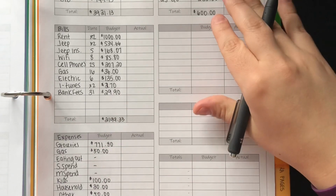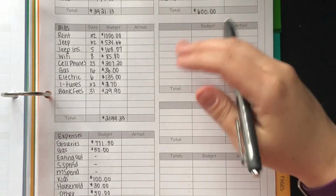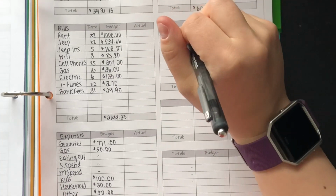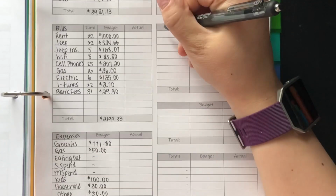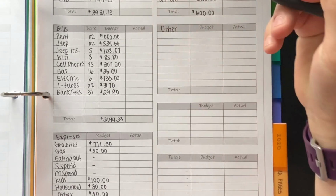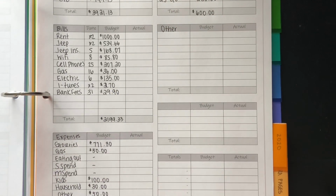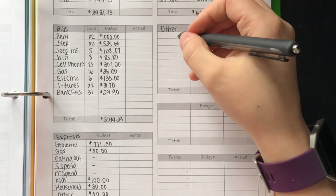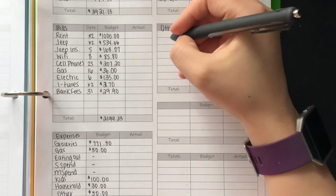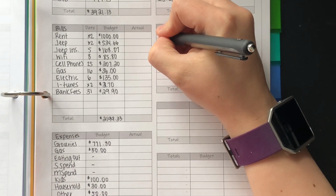So next I would normally put sinking funds here because it's a nice big column, but lately we haven't been putting anything into our sinking funds just because we are saving just in case my husband is off for another month or something like that. So I just have another column here, again a miscellaneous column, but it's different than this. It's going to be for Mother's Day.